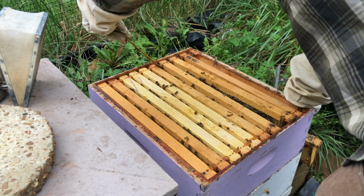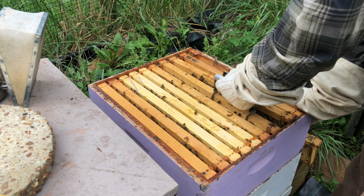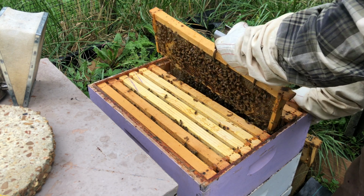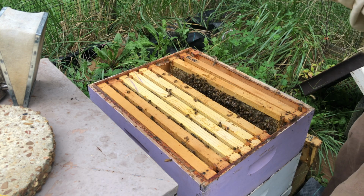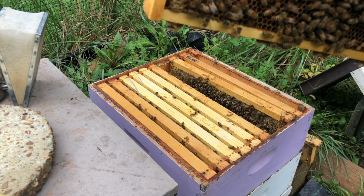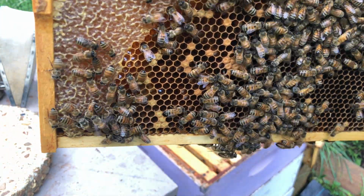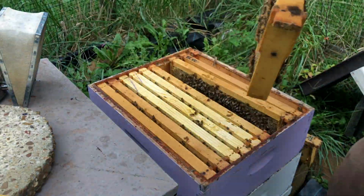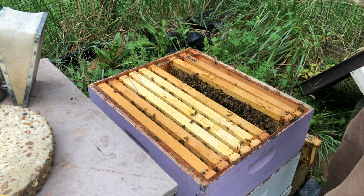Even if I don't find the queen right now, since I don't have a lot of time, I would like to see some open brood. And there we go, open brood, people. It's hard to see, but there's open larvae right there, some open brood. The queen could even be on these frames.